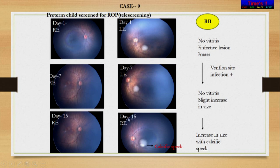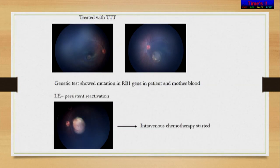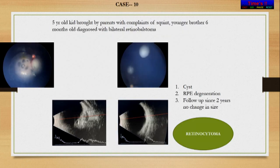But ultimately on day 15, we found some calcific specks developing in that child. So we did genetic testing and found the child had a mutation in the RB1 gene. And as there was no resolution with transpupillary thermotherapy alone, we started intravenous chemotherapy.